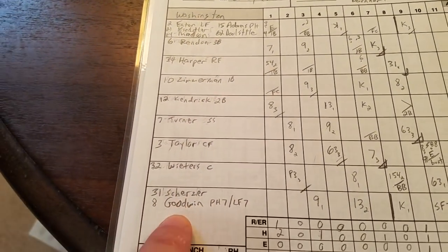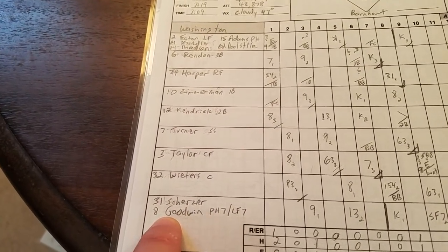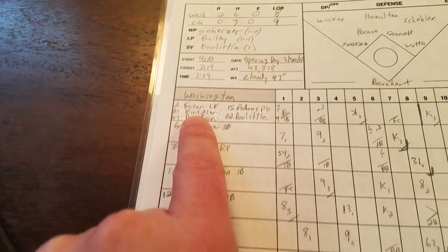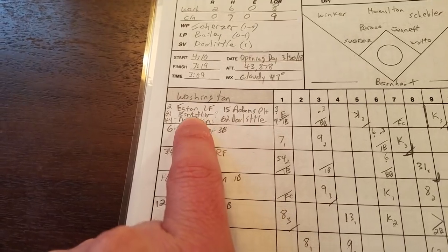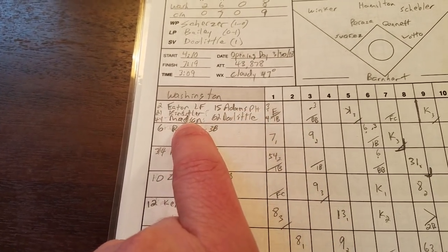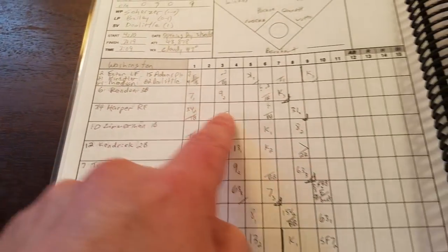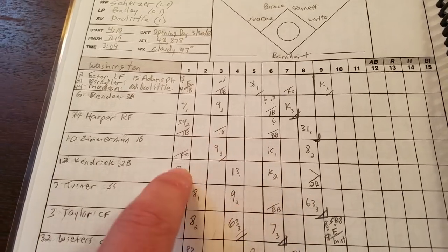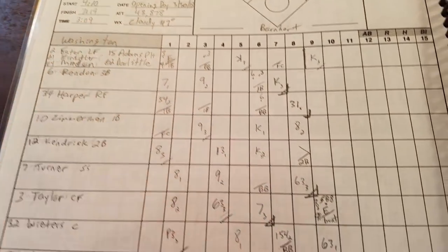In the game, the Nationals did pull a double switch. They had Goodwin pinch hitting for Scherzer, and he stayed in the game to play left field. They took Adam Eaton out of left field and brought the pitchers in. So I've got a place here for Kinsler, Madsen, and then Adams pinch hit for Madsen, and then Doolittle came in. The blocks for each individual at bat have a lot of room to write.